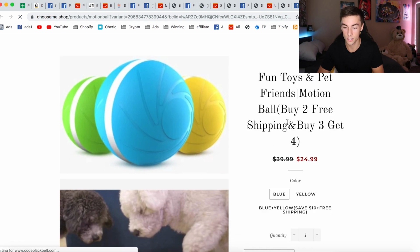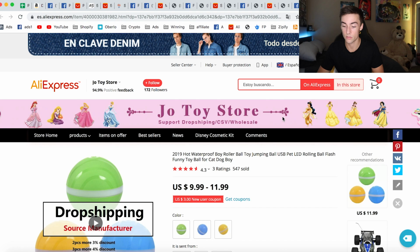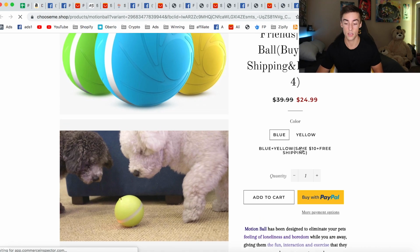The store is called chooseme.shop. They're selling this for $25. You can get this for around $10 on AliExpress. If you're selling this for around $30, the profit margin is around $20. Now obviously bundles do very well with this. If you're buying this for your pet, chances are they're gonna buy 2 of them.